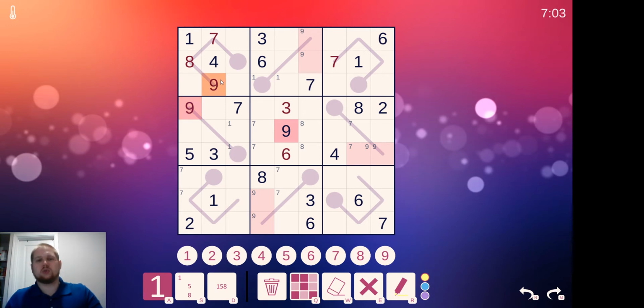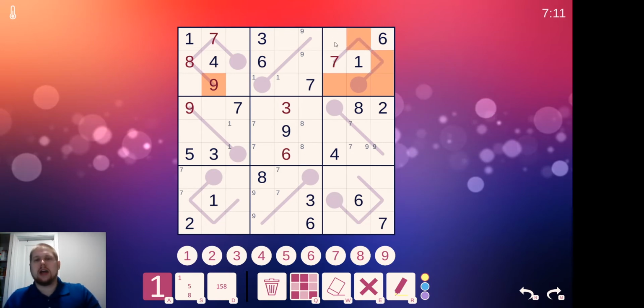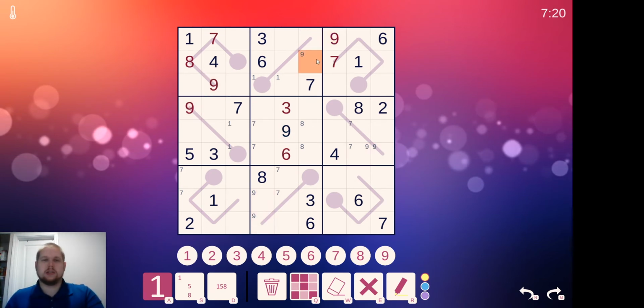So this 9 is really powerful because it looks over here, and a 9 can't be on the thermometer if it's not on the end, so it can't be there. So in this box, the 9 has to be right here. So this 9 is going to disentangle a lot of 9 information for us. So this is a 9, which makes this a 9.